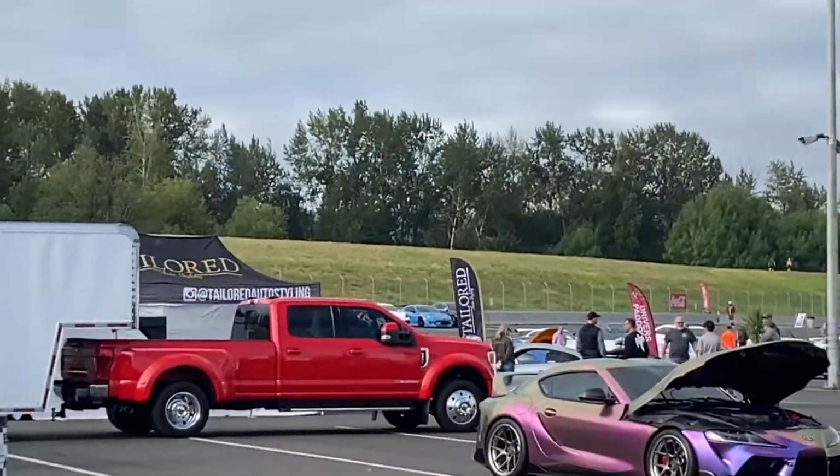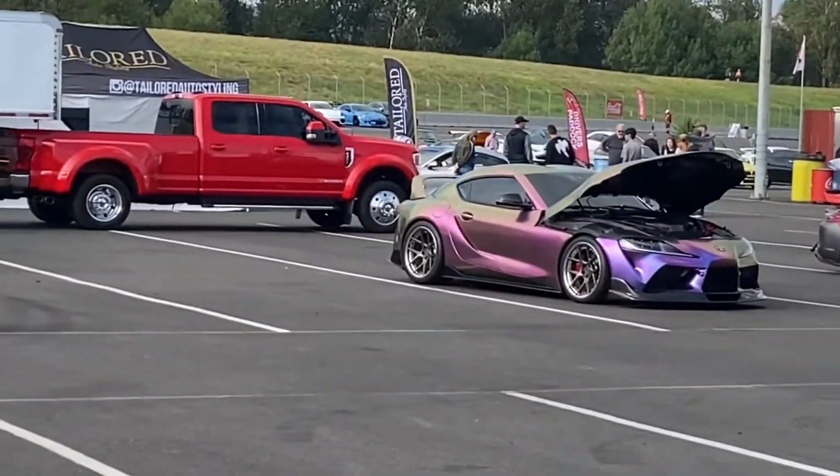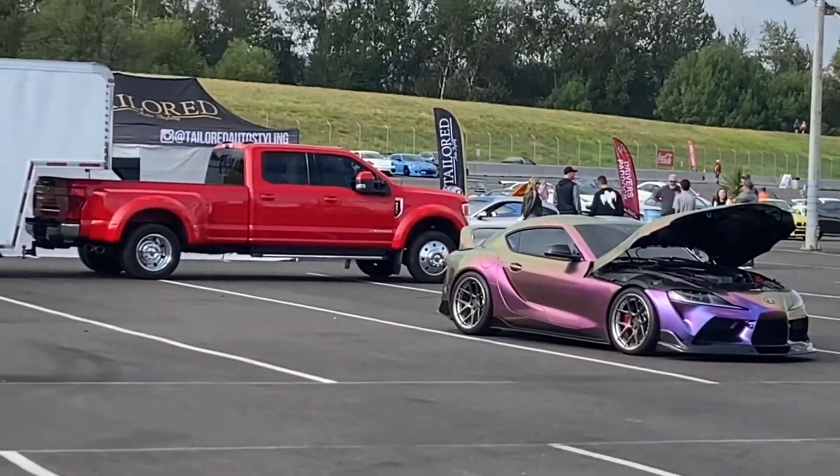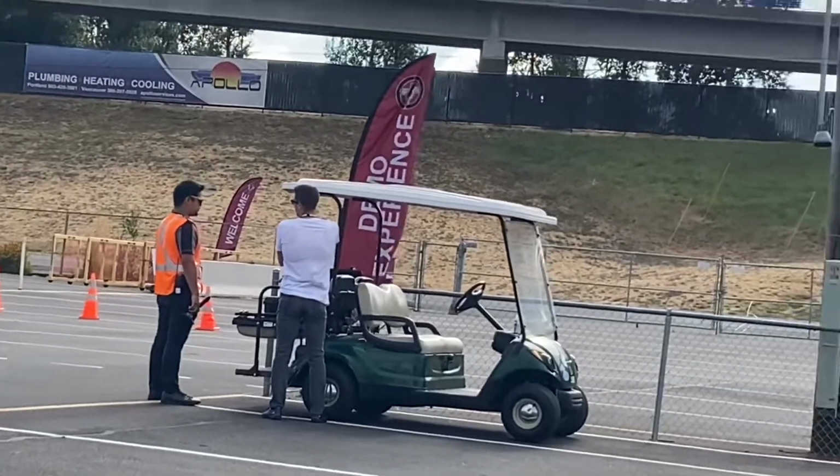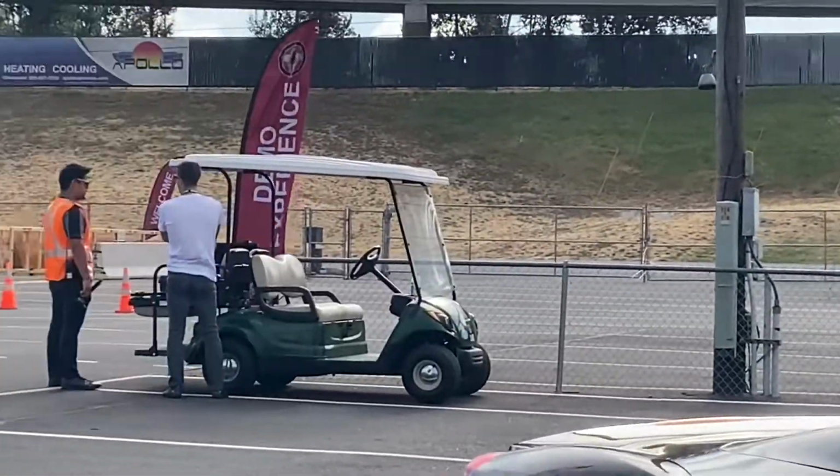Guess what just showed up, guys? A Heritage Edition Porsche Targa. I guess there's an alarm going off on it. And that dude right over there, white shirt, he set off the alarm at another Taste of Motorsports.